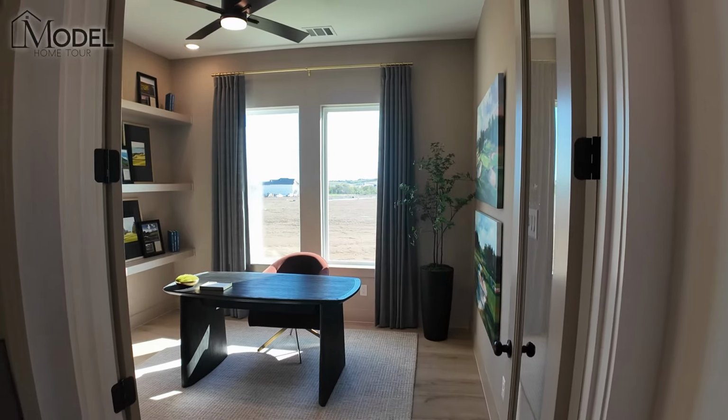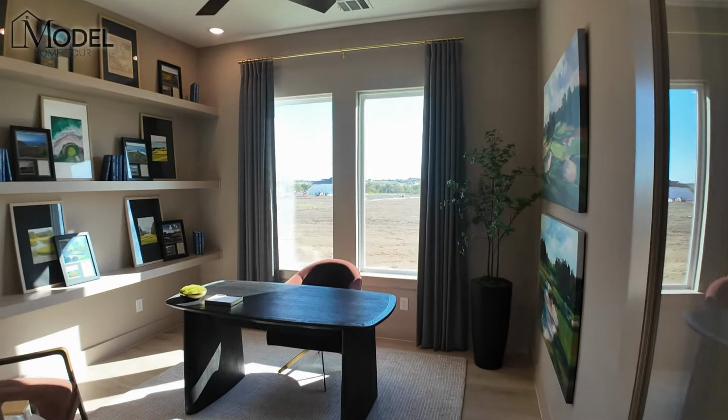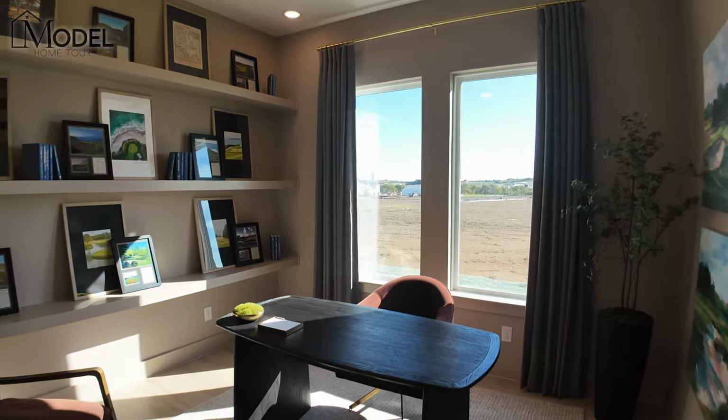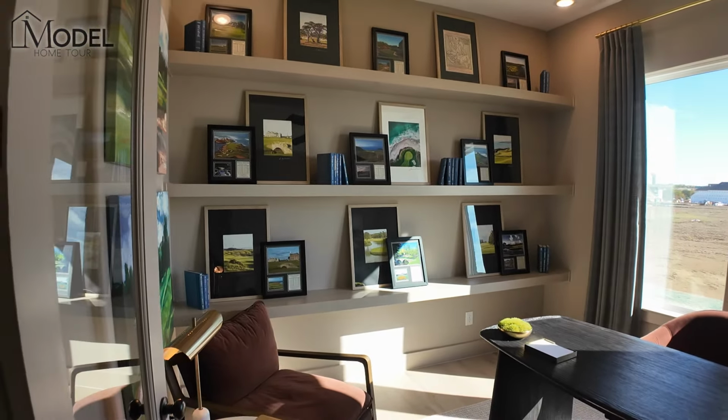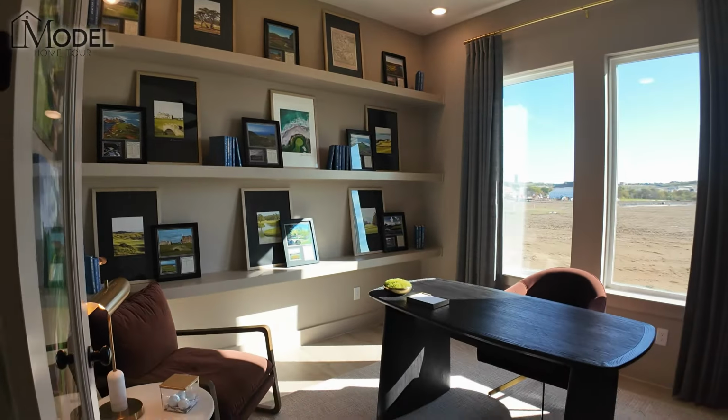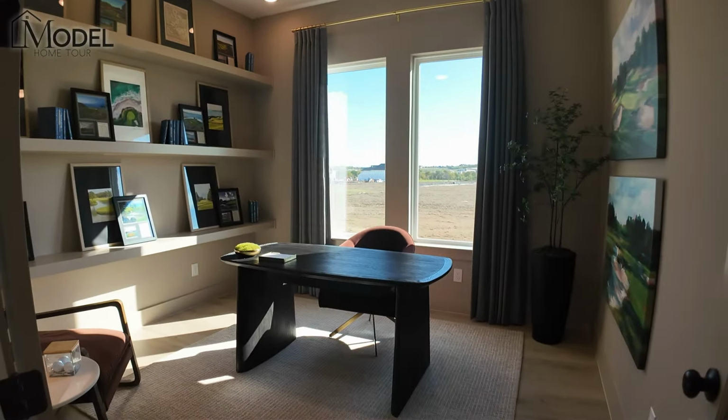Now here, home office. Again, another one of those elements that we know is necessary in today's world. So many people who are relocating here are working from home. So having a nice, large, private office. What I also like about this office is it's not located in the front of the home. So this is more centrally located, but on the side of the house.